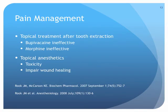You need to get pain relief at the site of the wound. Studies have been performed with topical anesthetics and narcotics after tooth extraction. Bupivacaine, morphine, both were ineffective. Now, benzocaine showed some efficacy, but all of these have some cytotoxicity and systemic toxicities, even benzocaine.